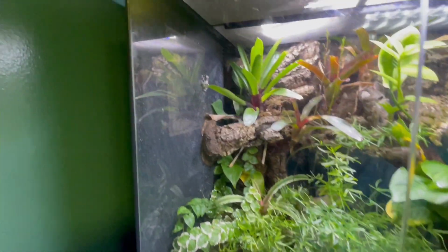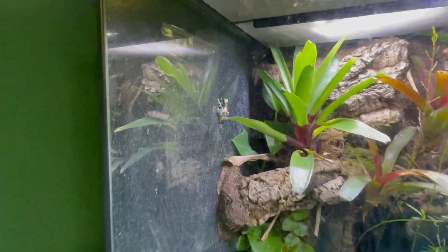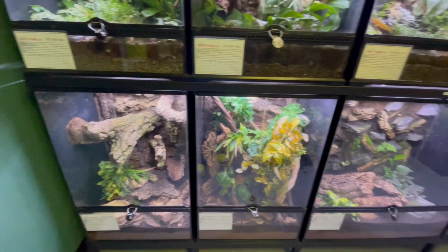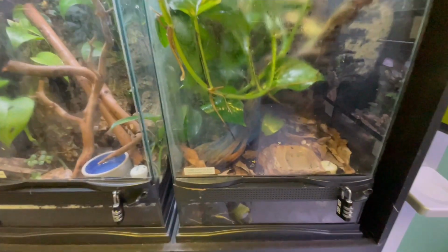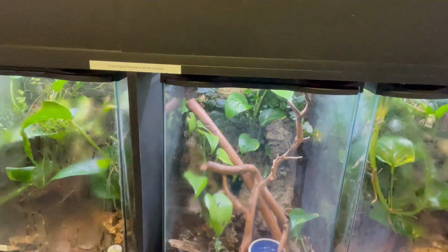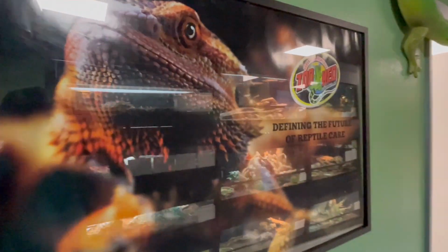This is an Amazon milk frog in here. It's really, really cool. As you can hear, it's a busy place. Super busy. We got some cobalt dart frogs in here. Super cool. But that's how they roll, guys. They put together the terrariums like this that are really successful for the animals. See, they got some pictures here, tokay geckos, tarantulas, bearded dragons. I mean, just all kinds of stuff.